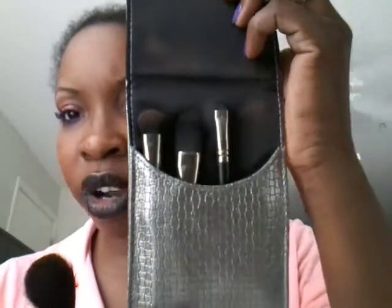And the brush I used to apply my bronzer, and I didn't really go that heavy on the bronzer today, is from this kit from Makeup Academy, which is a CVS brand. It comes with 4 brushes total, but this is the brush I used for my bronzer.